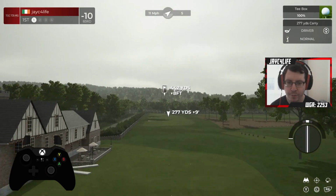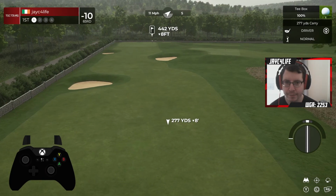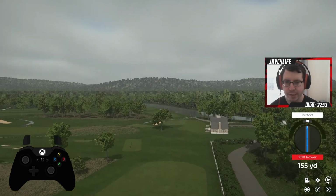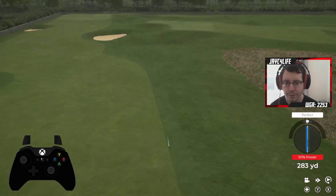Decked out in the purple and black, the Prime Gaming. 11 mile an hour winds to the south. So this is going to be interesting conditions to deal with. I don't think we've dealt with heavy conditions like this since we got back up on the horse. So it'll be interesting to see how we can deal with those.